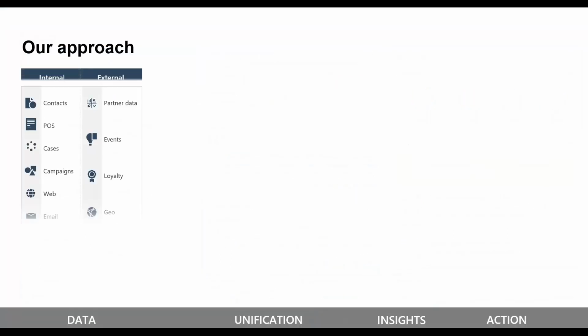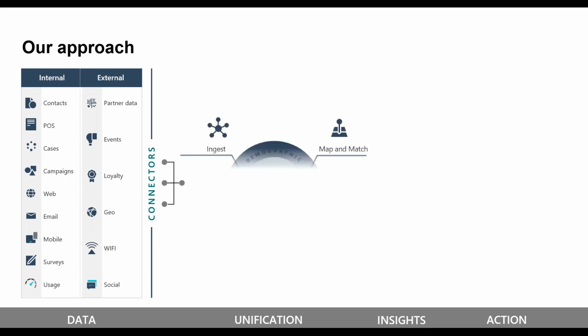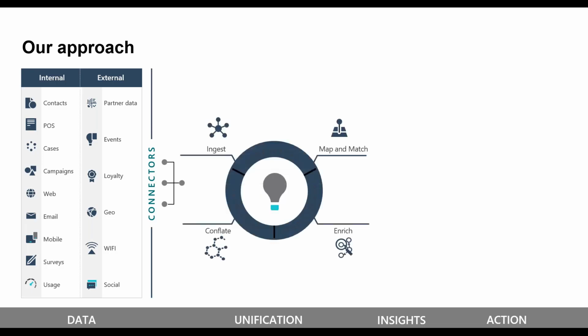So how do you get there? The solution that we're talking about enables administrators to easily bring in all the customer data from various sources, whether the data is in a transactional system, in a behavioral system, in internal or external data sources. You've got connectors in between to bring it all in, and then the solution standardizes the data and applies built-in AI to automatically match and merge the customer records into one comprehensive customer profile.